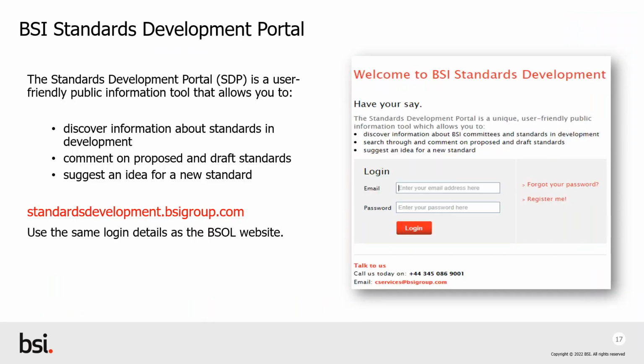So the Standards Development Portal is an online site, standardsdevelopment.bsigroup.com. Now your customer login details will work on this platform too. The very first time you log in, it might prompt you to confirm a few extra details, such as, are you a private organization? Have you got a job title? The website is managed by the production side of BSI, the people who write the standards, the people who volunteer their time and expertise.